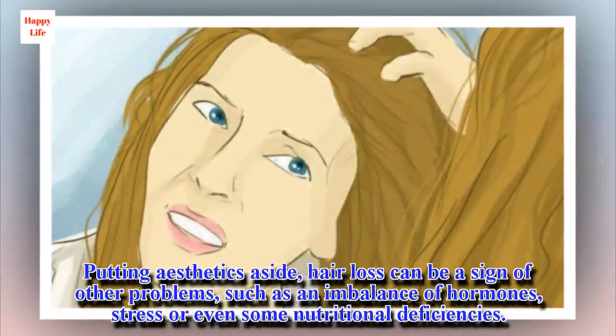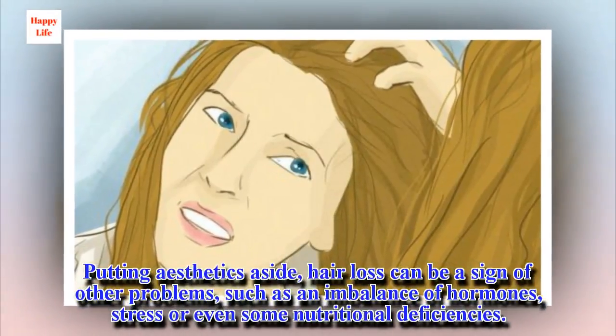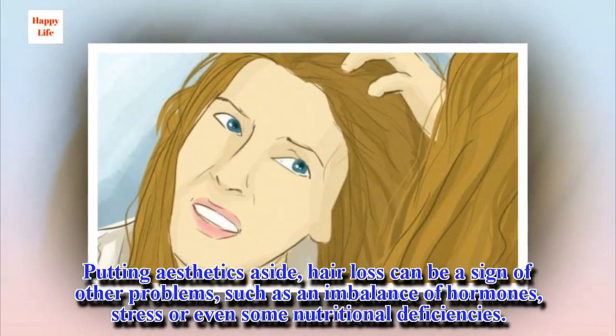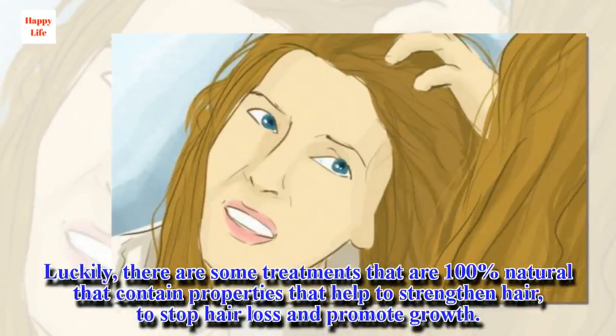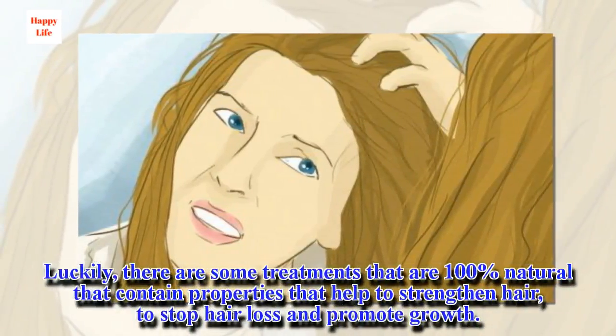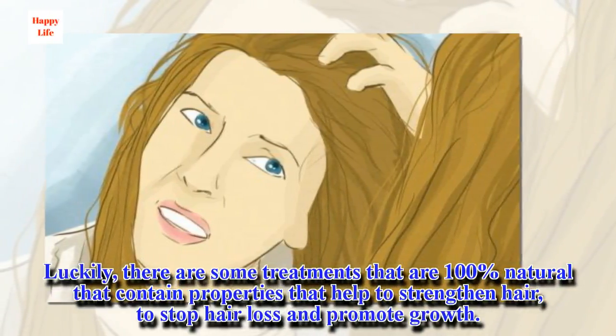Putting aesthetics aside, hair loss can be a sign of other problems, such as an imbalance of hormones, stress, or even some nutritional deficiencies. Luckily, there are some treatments that are 100% natural that contain properties that help to strengthen hair, to stop hair loss and promote growth.